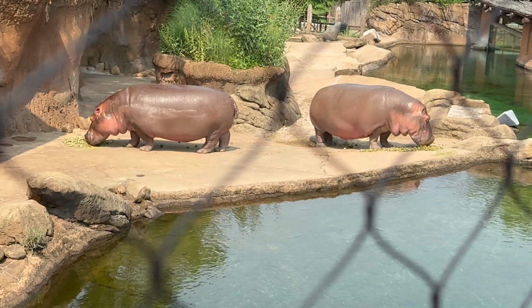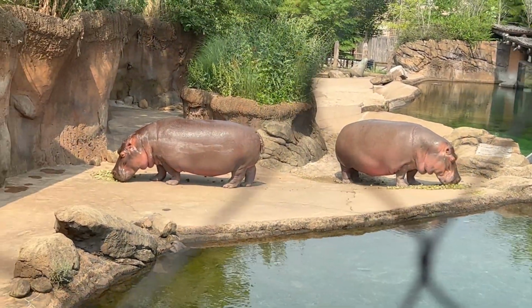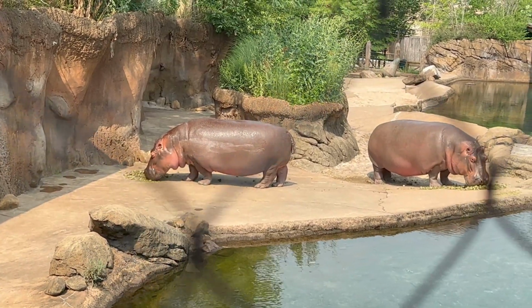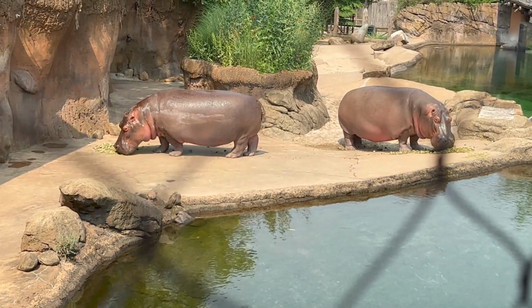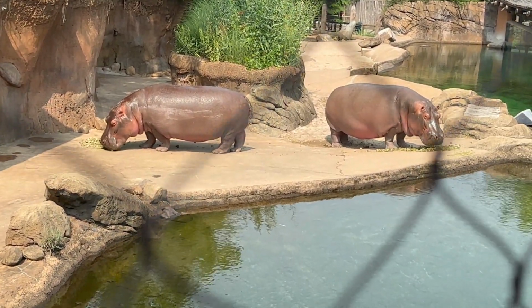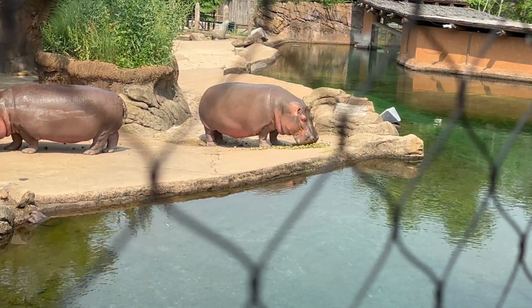I found an upstairs area. It's actually called their quiet area inside. And basically I can come up here and get an aerial view of the hippos. It's pretty neat. I think that guy knows I'm watching him. He gave me the stinker.